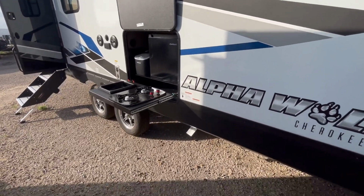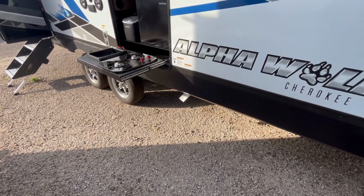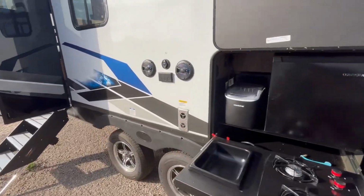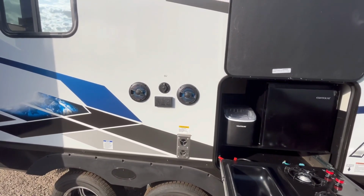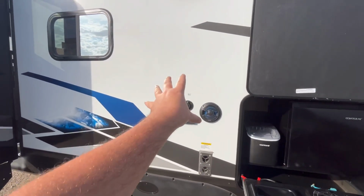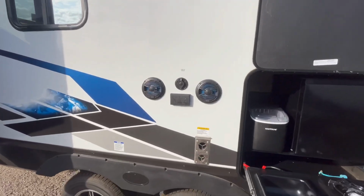Apparently I just backed up into that slide out. We'll roll with it though. I don't edit that stuff out of my videos. Propane quick connect down below. There's your furnace exhaust. You've also got your 2 outside speakers, cable and power for a outside TV. Now, disclaimer, there's no bracket anymore for those, so you would have to get a table and set it up there.